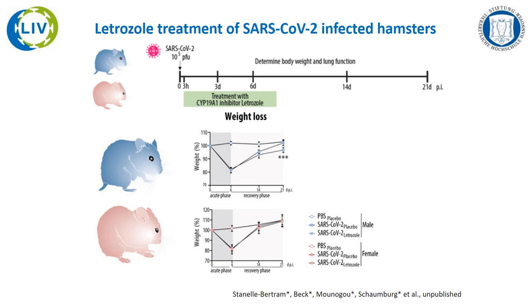As next step, we want to understand if the CYP90A1 can actually causally act on the overall impaired lung health from hamster. Therefore, we infected female and male hamster with SARS-CoV-2 and treated the hamster with the clinically approved CYP90A1 inhibitor letrozole. And we monitor body weight and lung function all the time.